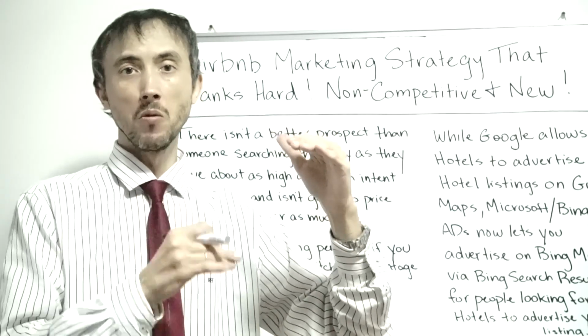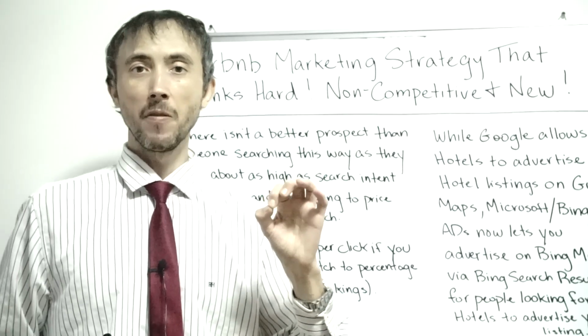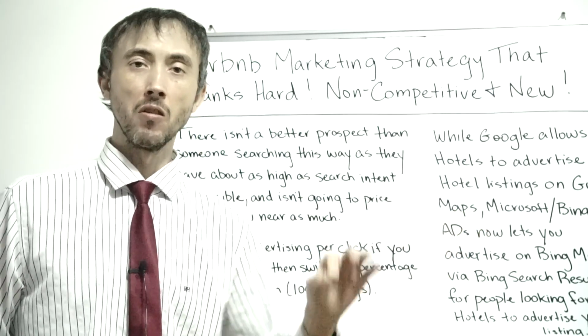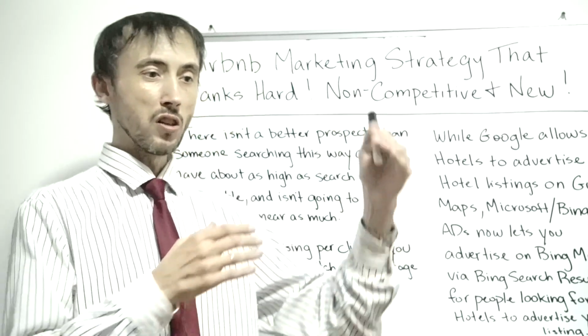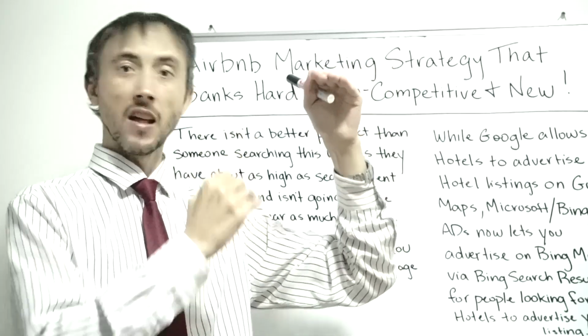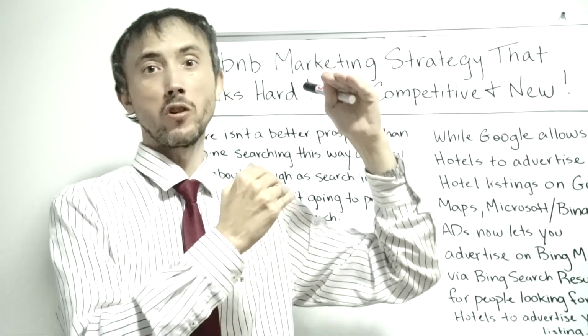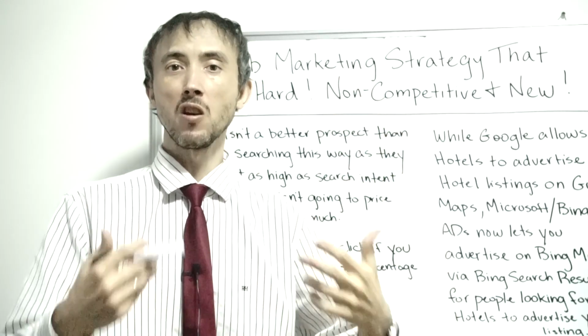Bing/Microsoft, which owns Bing and lets you run ads through the Bing search engine, doesn't actually have this restriction. You could get your vacation rental in front of people who are looking for a hotel. They're scrolling, not looking for a vacation rental, but they see yours, it looks interesting, it looks decent. They go ahead and check it out, and then maybe you catch a certain percentage of those.